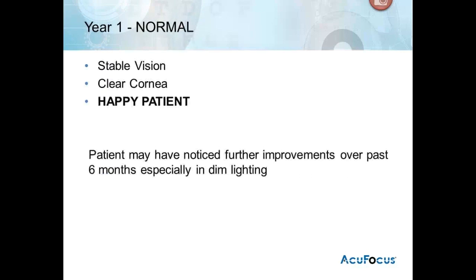Next slide. At year 1, again, this should be your normal, stable, happy patient. And like Jeff said, and I said earlier, the patients at this point are going to start to notice that it's going to be a little bit easier in dim lighting. I definitely have noticed some neuroadaptation on my own that I can now read in dim restaurants on these menus that are beige on brown that I couldn't read before. And so all the patients will start to notice that as well, and I'll tell them that that will happen. But regardless, all they need if they can't read in the dim restaurant is a little extra light. They don't need reading glasses, they just need some extra light.